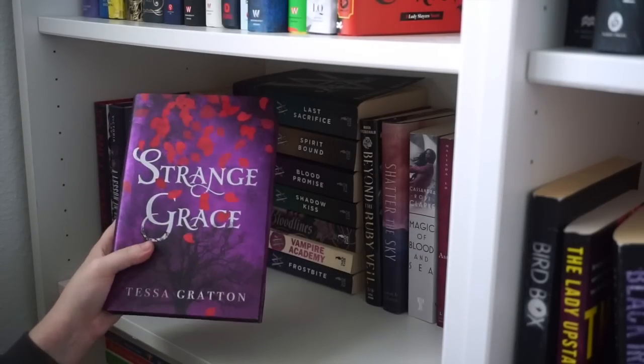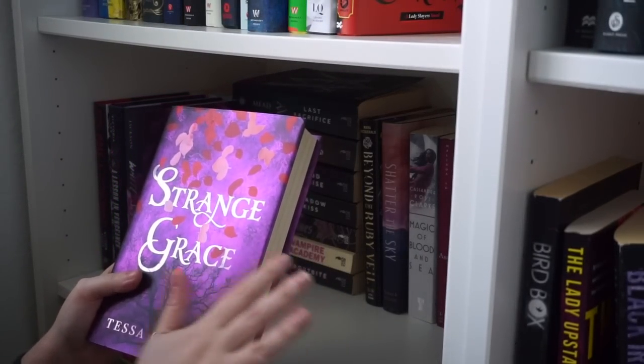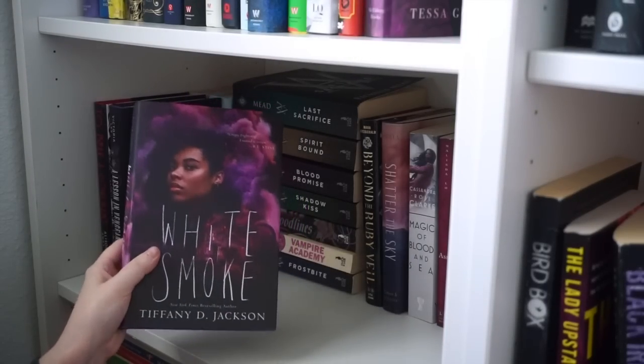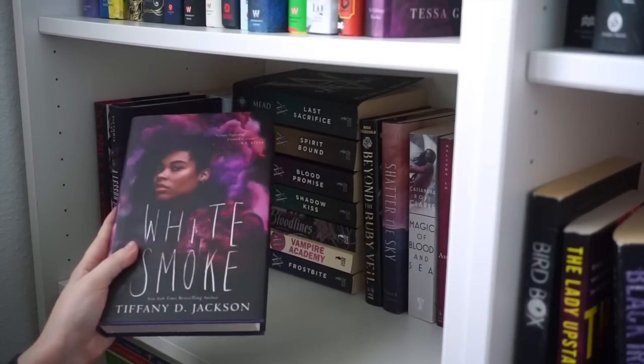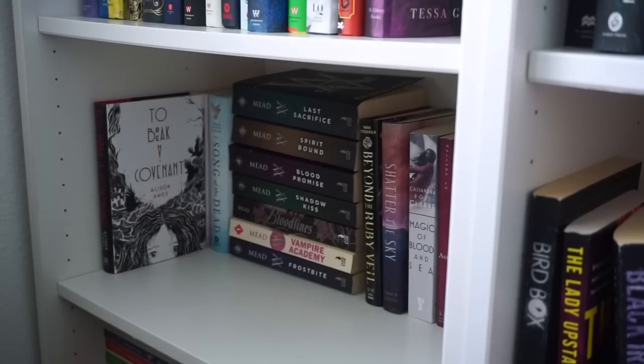Strange Grace, we're keeping. This is one of my favorite books. I do wanna reread it at some point and see if it is as good as I remember, but I feel like this is one of my favorite YA books of all time. White Smoke, I read, I liked, but I don't feel like I need to hold on to it. A Lesson in Vengeance, I read it and I did not like it. So we'll take that one down.